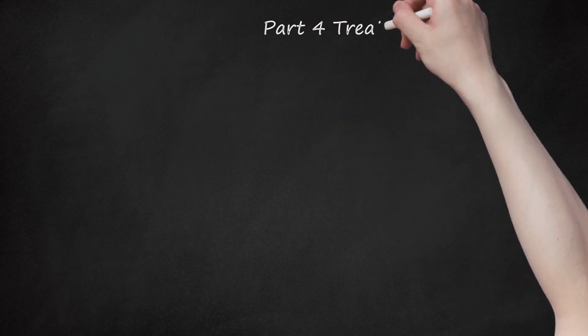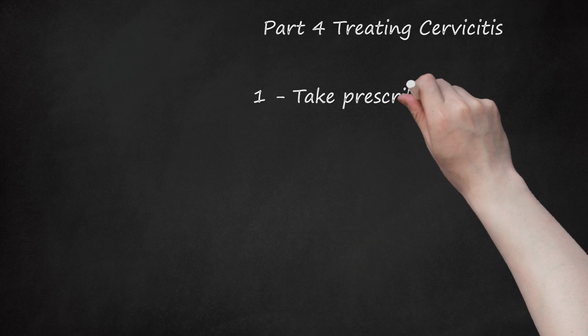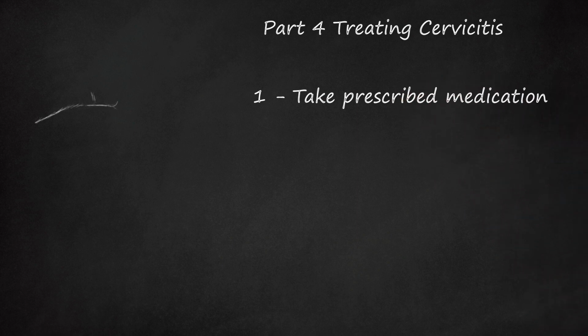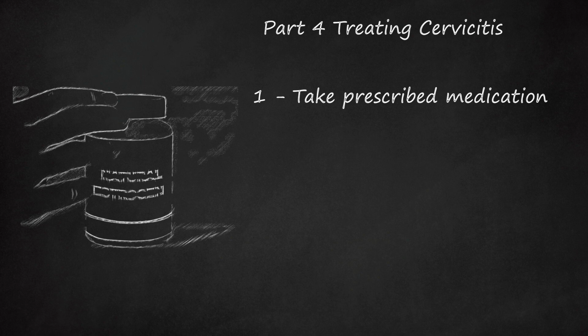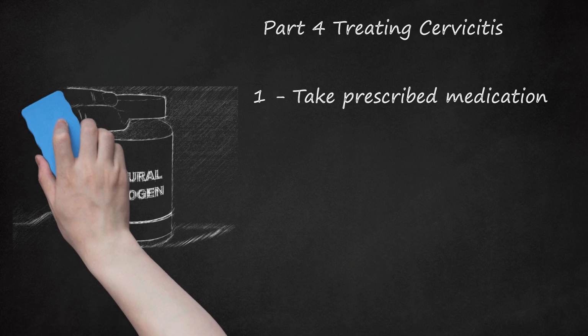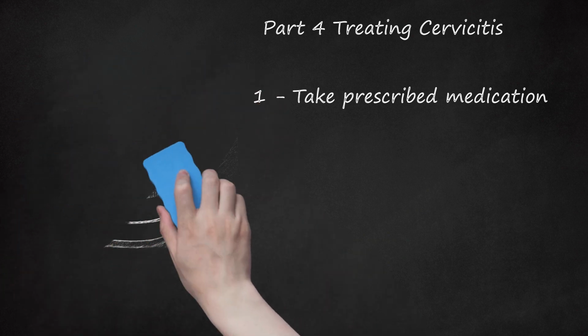Part 4: Treating cervicitis. 1. Take prescribed medication. For infectious cervicitis, your doctor will probably prescribe antibiotics to treat infections like chlamydia or antiviral medications to treat conditions like genital herpes. He or she may also recommend taking hormones like progesterone and estrogen or, in rare cases, glucocorticosteroids, to help with inflammation.